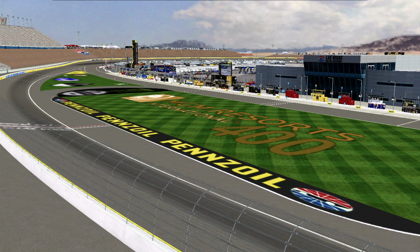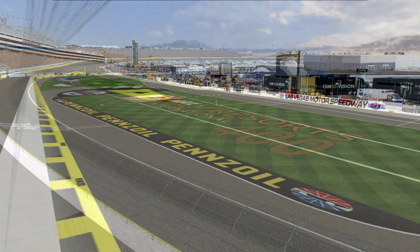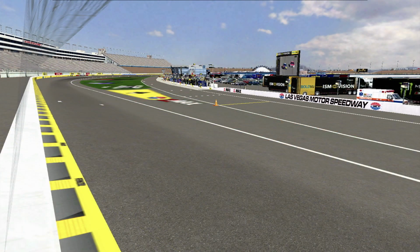So Dylan, final thoughts on today's race. Well, I got to say, this was a rather different Las Vegas race coming around. We definitely seen a lot of the middle and high line working, and a big congrats to Tyler Markel, his first career victory. Hopefully there's many more to come in the near future.